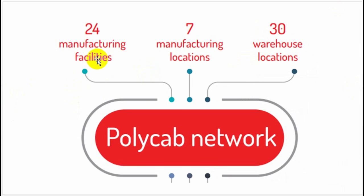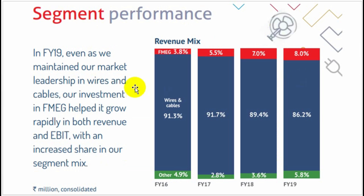The company has a total of 24 manufacturing facilities. All this data is up to date till 2019. It has 7 manufacturing locations and 30 warehouse locations. In FY19, the company maintained its market leadership in wires and cables. Their investments in fast moving electronic goods (FMEG) helped it to grow rapidly in both revenue and EBIT terms, with an increased share in the segment mix.